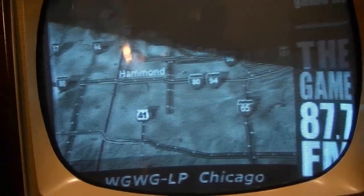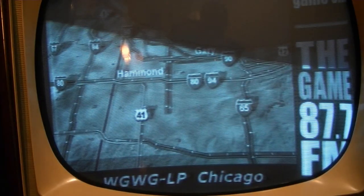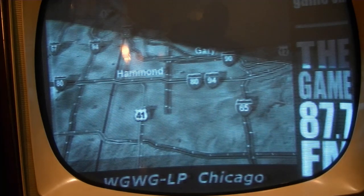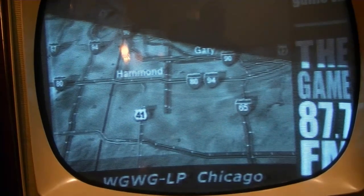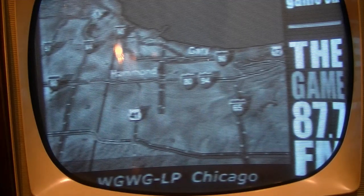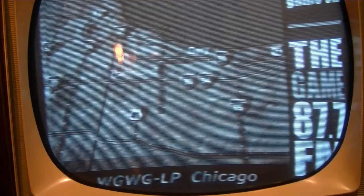Now, it could very well be the antenna I'm using, so let's try switching that first. And I also want to try using the Blonder Tongue. In fact, I'm going to use the Blonder Tongue first and see how that measures up. Okay, I got the Blonder Tongue hooked up. Everything else is the same. Same source, same output antenna, same channel 3. So.